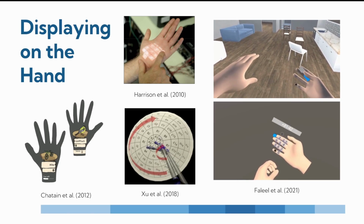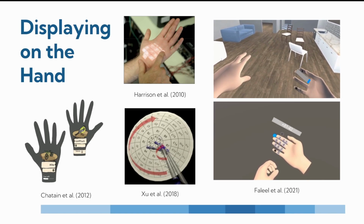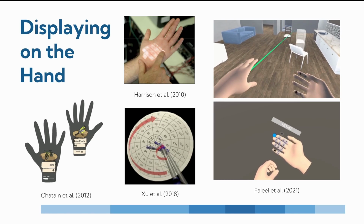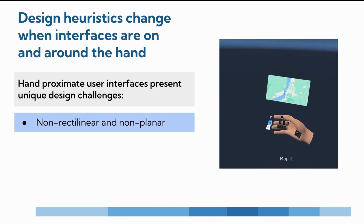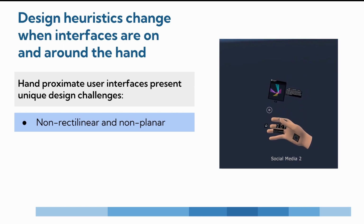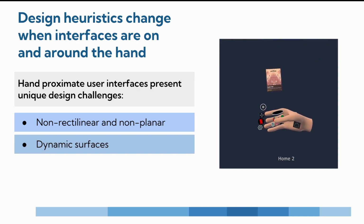If we were to imagine this interface to be used for applications like social media, can existing design principles be used to develop these apps to be used with HPUI? Not directly. Consider the design space of HPUI, with thumb-to-finger interactions. Even if you hold the hand flat, it's not a rectangular planar surface. Definitely not when moving the fingers. With each movement of the hand, the surface continuously deforms.